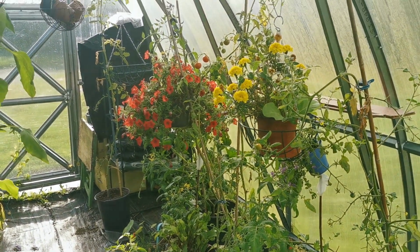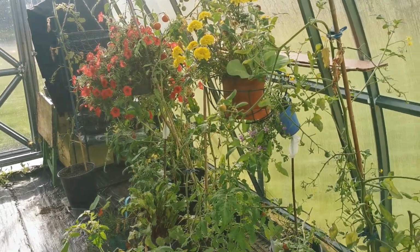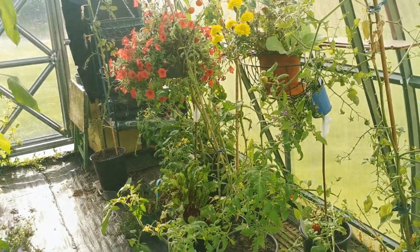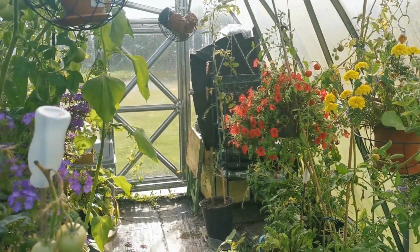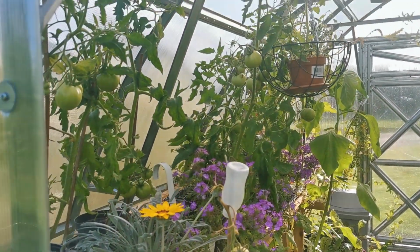So, polytunnel progress in September. Still nice to see, especially the fresher tomatoes coming along. They really enjoyed that extra bit of heat that we've had recently after such a wet summer. Of course, the sunshine makes everything better, doesn't it?